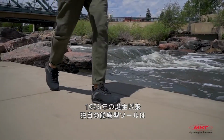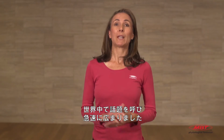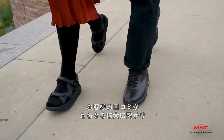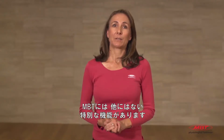When first available back in 1996, MBT footwear quickly spread across the world as people began to experience this unique rocker sole, and all it did to serve their needs. MBT reached 100 countries not through advertising, but through word of mouth. There's obviously something very special about this shoe.